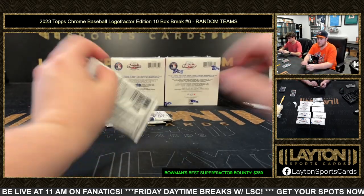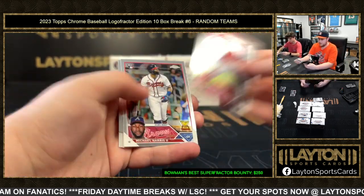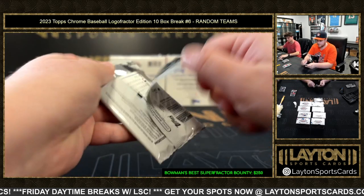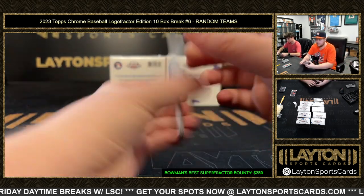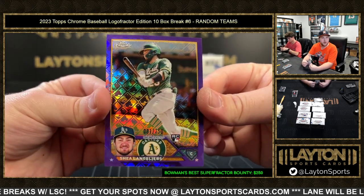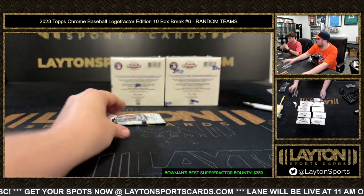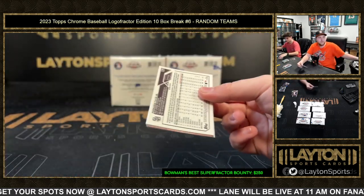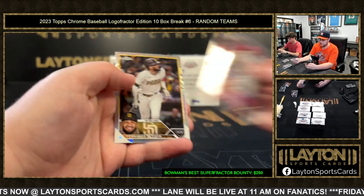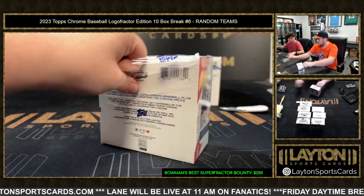Aroni, Poppy and Castellanos. Michael Harris and Miggy. Olson, Marte, Shea Langeliers to 250 on the purple for the A's. Congrats, Oakland. Mike Trout and Brett Baty, rookie. Morel, Casas, Realmuto, and a Tatis. Let's leave all those.